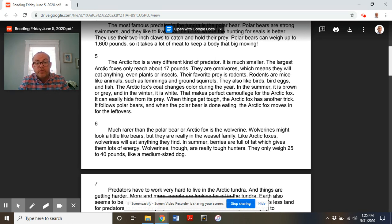The Arctic fox's coat changes color during the year. In the summer, it is brown or gray, and in the winter, it is white. That makes perfect camouflage for the Arctic fox. It can easily hide from its predators. When things get tough, the Arctic fox has another trick. It follows polar bears, and when the polar bear is done eating, the Arctic fox moves in for the leftovers.